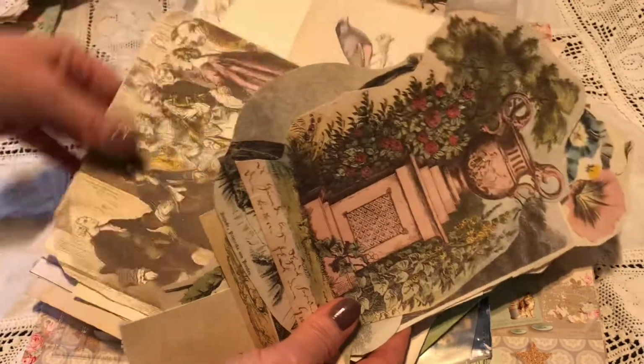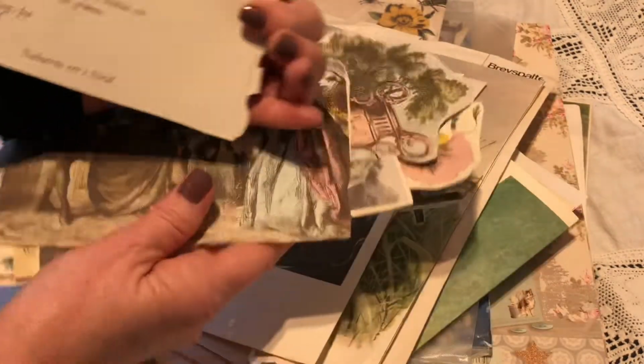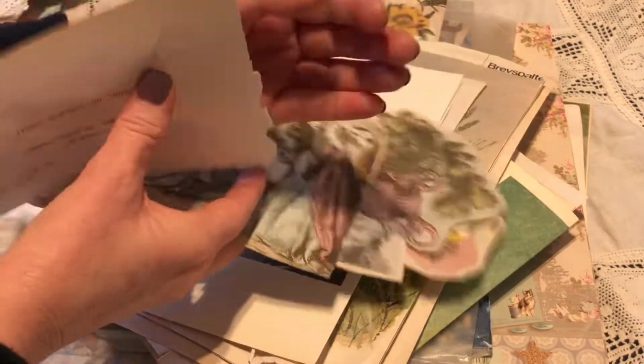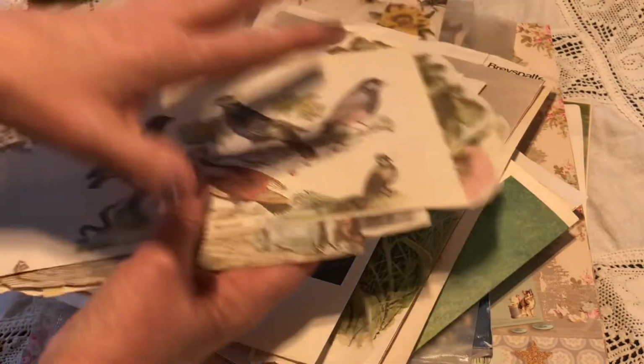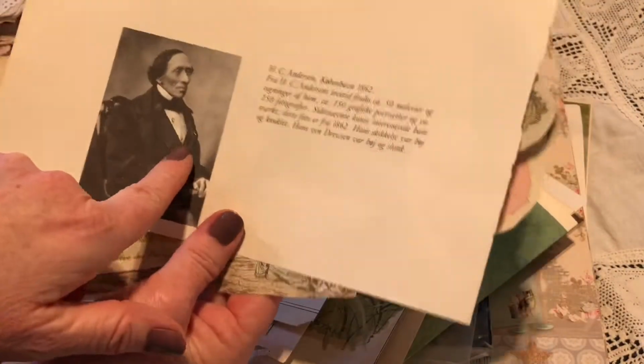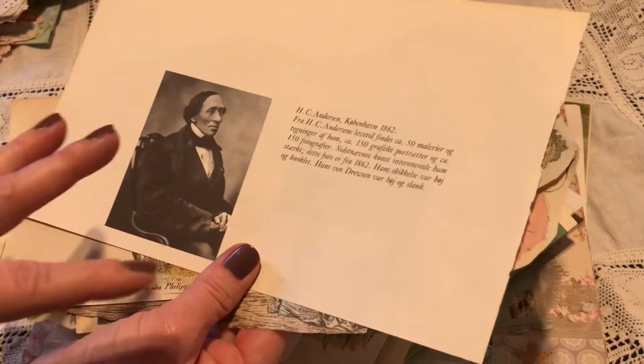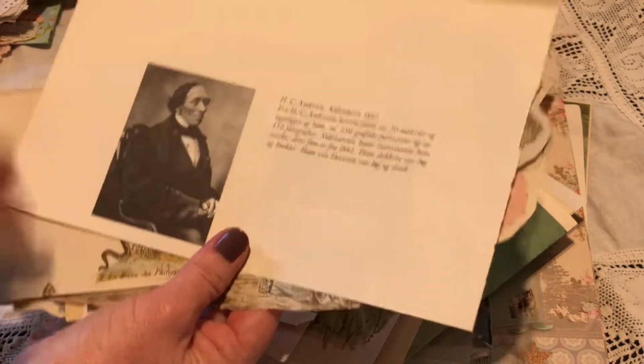So she has obviously had an old book with lots of pretty drawings inside. Look at this. Yes, I think it's a book with different images. This is H.C. Andersen, the famous writer of The Little Mermaid and those fairy tales.